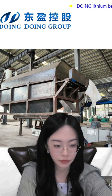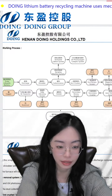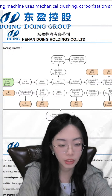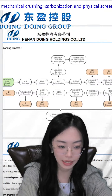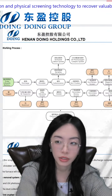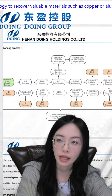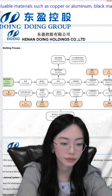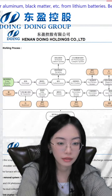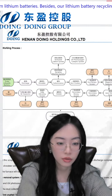If you have this carbonization furnace, it's now necessary to have a dust and gas cleaning system, because the combustion system will produce some smoke. We need to release it in a way that reaches the environmental protection standard. So this purification system includes the spray machine system, the activated carbon system, and the UV photooxygen system to purify gases like hydrogen chloride, hydrogen fluoride, hydrogen sulfide, or other harmful gas, and some dust.